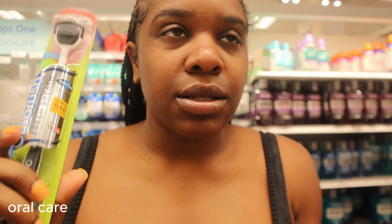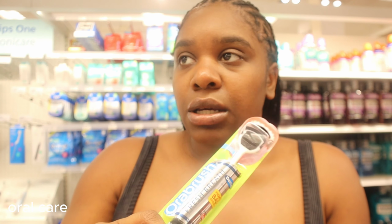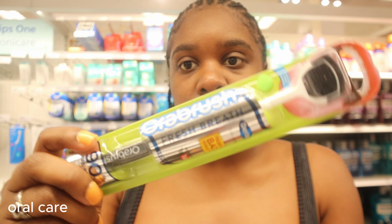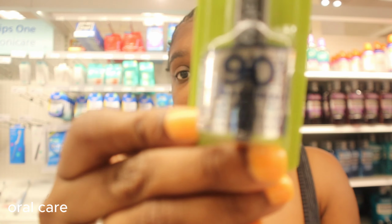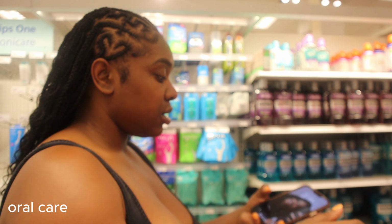Okay, so this isn't the tongue scraper that I wanted. I wanted a pack that you could use and then throw away, but this will do. So I'm going with this one. It says fight bad breath. 90% of bad breath comes from a dirty tongue. Clean yours. That's what it says there. So I'm gonna go with this one.